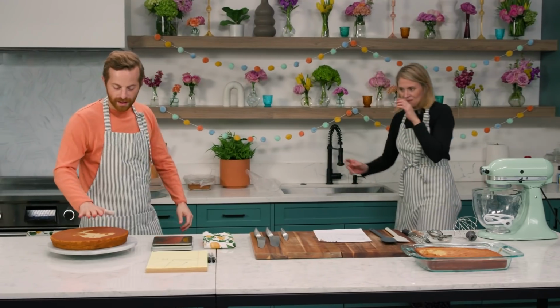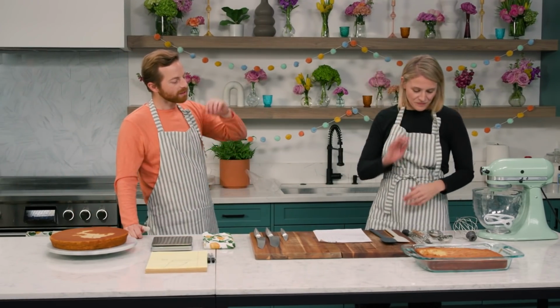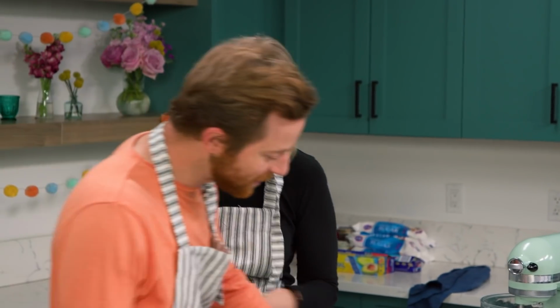Do you want to do the cake slicing or the chocolate frosting? I think you should do the chocolate frosting because this involves measuring things out. Okay, that sounds good. Do not make all of it.